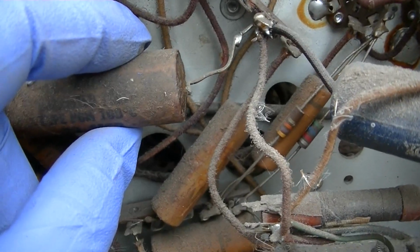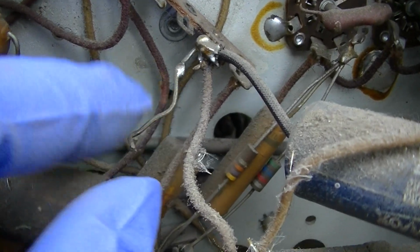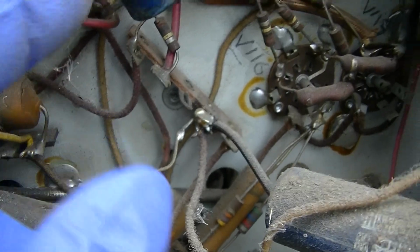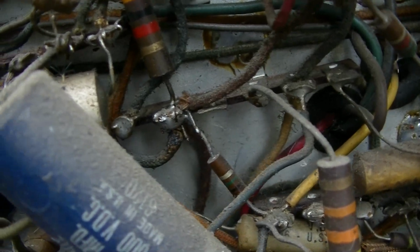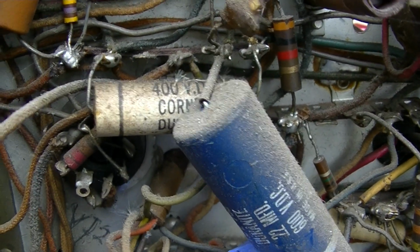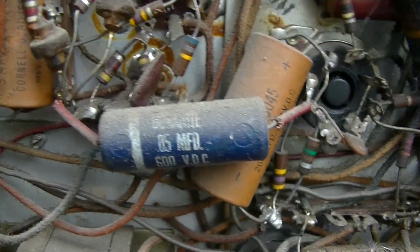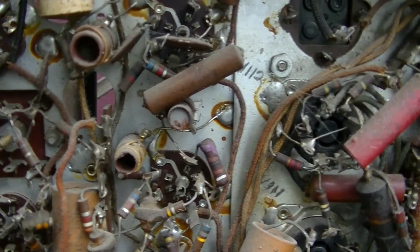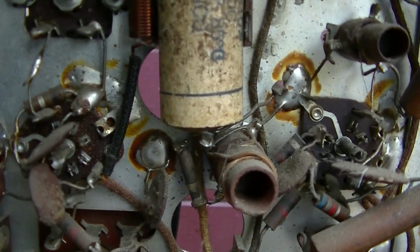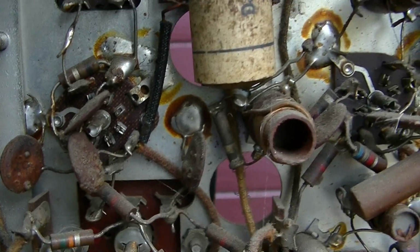Oh, I see. That looks like that was there. I wonder what happened. You can see someone J-hooked it in. There's more hacked repairs right there. More hacked repairs there. More hacked repairs there. Maybe hacked is not the right word, I should just say repairs. That almost looks like someone's done something with that whole tube socket.